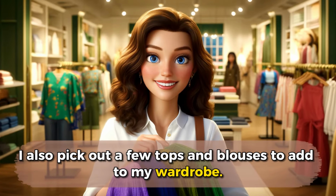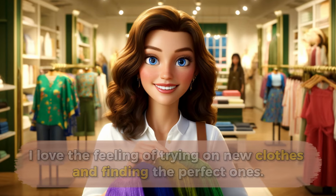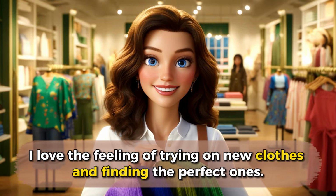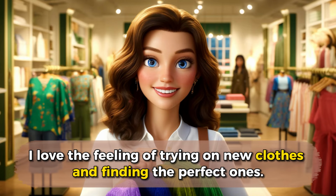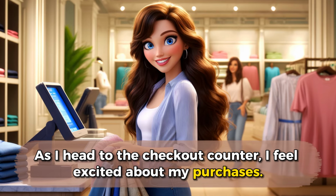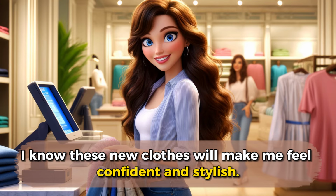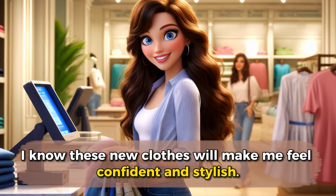I also pick out a few tops and blouses to add to my wardrobe. I love the feeling of trying on new clothes and finding the perfect ones. As I head to the checkout counter, I feel excited about my purchases. I know these new clothes will make me feel confident and stylish.